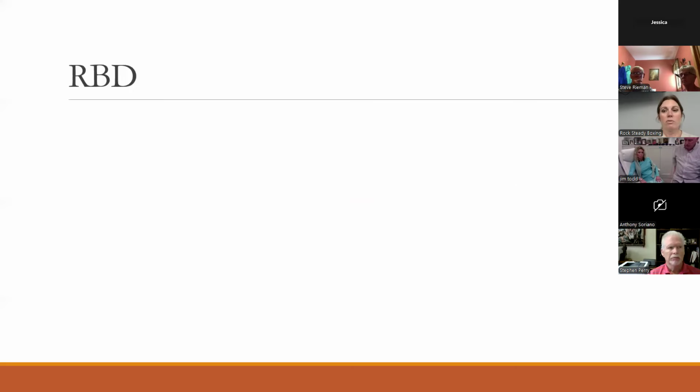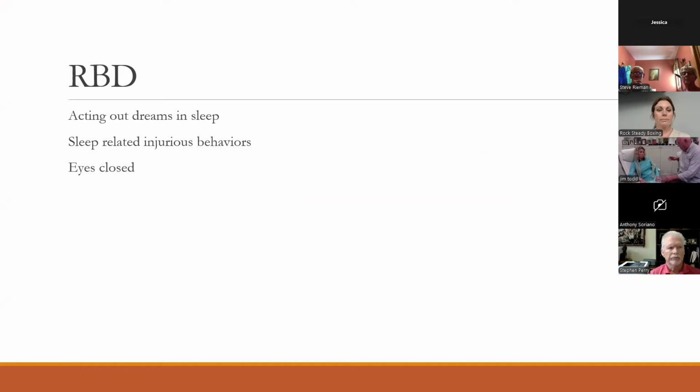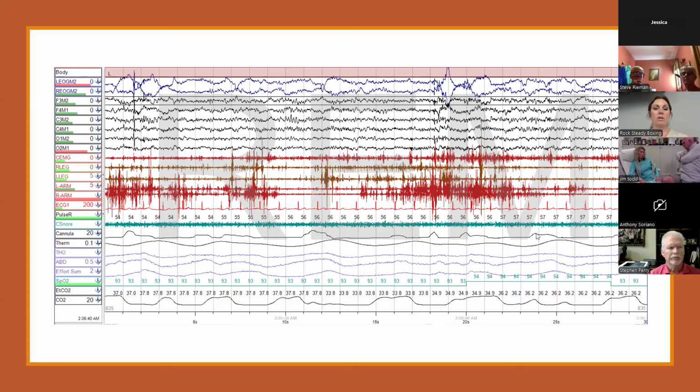Now, REM behavior disorder. This is acting out your dreams in your sleep. Eyes are closed. They can cause injury to the person or the bed partner. This is an example. When I read sleep studies, this is what I'm looking at.